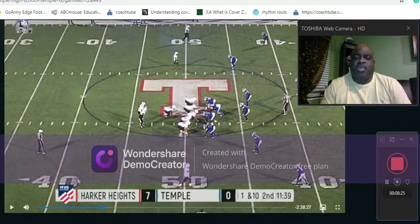The other team in the white has the ball. You look at that defense, you're just reading the coverage. Middle of the field, open or close. That's a safety right here. See him? And this is the traditional cover 3.